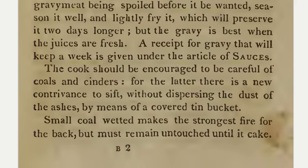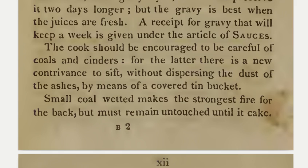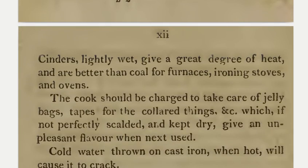The cook should be encouraged to be careful of coals and cinders. For the latter, there is a new contrivance to sift, without dispersing the dust of the ashes, by means of a covered tin bucket. Small coal wetted makes the strongest fire for the back, but must remain untouched until it cakes. Cinders, lightly wet, give a great degree of heat, and are better than coal for furnaces, ironing stoves, and ovens.